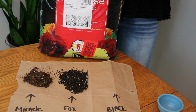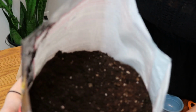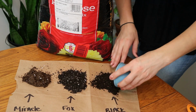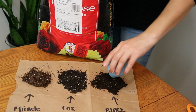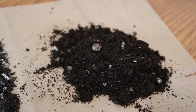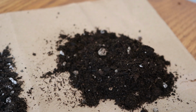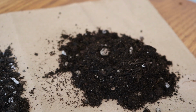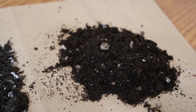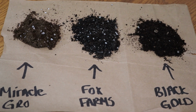Last, we'll do our Black Gold. I don't smell anything upon opening this bag. And there is our 1/4 cup of it. Here's our Black Gold soil. Our Black Gold is the only one that actually has pieces of pumice within the soil. So that large chunk that you see there in the middle, that is pumice, not perlite. Other than that, looks very similar. You can see little pieces of perlite. You can see little strands of cocoa coir. And here are the 3 side by side.